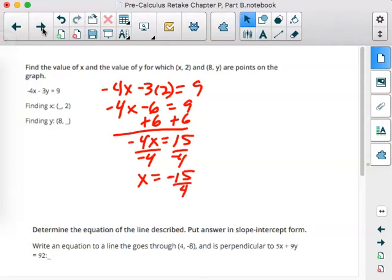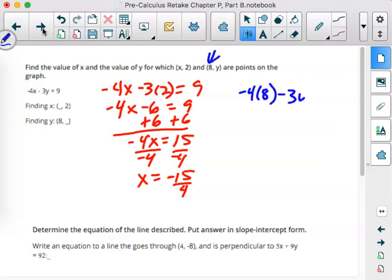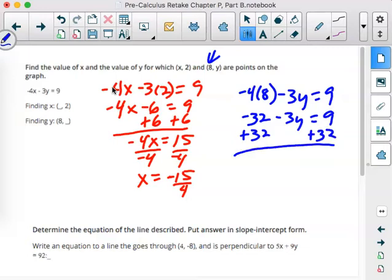And then for the second point, we're supposed to put an 8 in for x and go through the same process. It's just substitution, that's all it is. So -32 minus 3y equals 9. Add 32 to both sides. Negative 3y equals 41. Divide by negative 3.